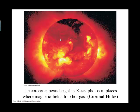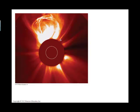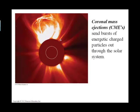And then we have coronal holes, and coronal holes are like conduits through the body of the sun. So there are bright coronal holes and dark coronal holes. And then the big daddy of them all here is a coronal mass ejection. Shortened, we say CME. You may have heard of coronal mass ejections because if we have one headed towards the Earth, we could definitely have problems.